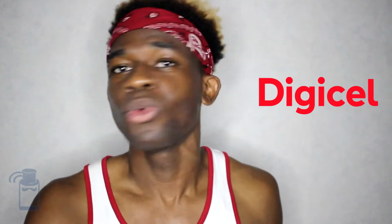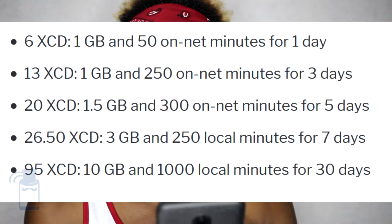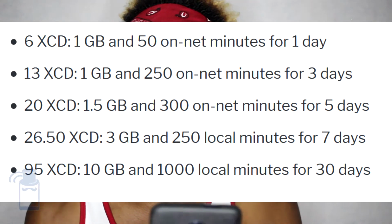You can get the Digicel SIM card for 25 XCD, and it's sold in Digicel stores all over the country, so don't worry about that. The same goes for top-up vouchers, widely available, and you can also top up online with a credit card or debit card, so you don't really have to go to a store to top up. But when you buy your SIM card, you might want to get a plan there, because you're already there anyway, so why not? Digicel has Freedom Plus bundles, which are the combo plans that come with data, minutes, and SMS, and you have these options: 6 XCD, 1 gigabyte of data, 50 on-net minutes for 1 day.